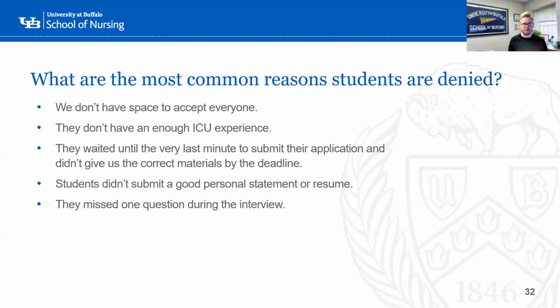They wait until the very last minute to submit their application and then don't give us the correct materials. Every year, I'm always shocked that I log out at 5 p.m. the night before the application closes. I'm like, okay, we'll see what happens when I come in the next morning. And without question, there are 3 brand new applications where they have paid, magically gotten everything into us. But what they uploaded is the wrong thing, or they left out a transcript, and because they waited until the last possible minute, their application is now complete and they get denied. So don't wait to apply.